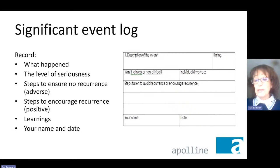So that would be an example of a non-clinical significant event. Who was involved and what steps have you taken to avoid recurrence, or encourage recurrence if it's a positive event? And then who's recording it? You then need the learnings from the outcome. So what are you going to do differently, and name and date it? And that is a really, really useful thing to have.